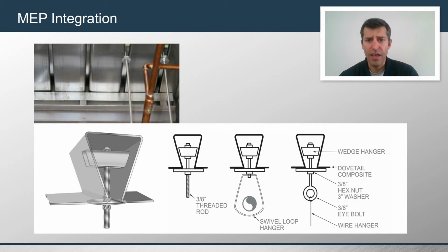Additional accessories available by the deck manufacturer are hanging devices specific to the dovetail profile. They are typically used for lighting, plumbing, and ductwork. The wedge-shaped hangers are adjustable and can be relocated anytime if desired. Now, that's not typically a strength of the residential system, and it's more so popular in exposed roof deck applications, as it avoids the need to permanently puncture the deck.